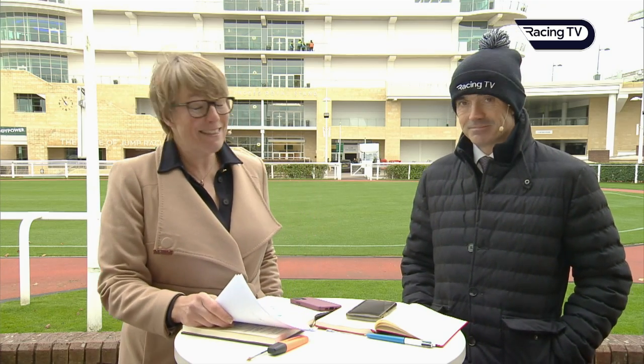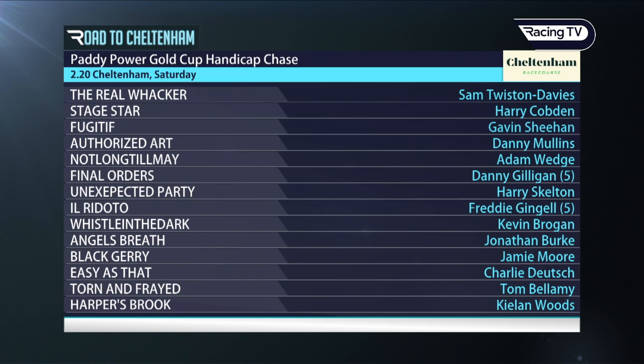Let's have a look at this Saturday's Paddy Power Gold Cup, shall we? Because that is relevant to the Ryanair. Here are the decks for it. The Real Whacker, the Brown Advisory winner, is there with Santos and Davis on board. Stage Star, who won the Turners for Harry Cobden. Also, not long till May, he was an excellent second in that same race. Adam Wedge on board. Unexpected Party, who ran further back down the field, was intended to run in the Grand Annual last season. He is there as well.